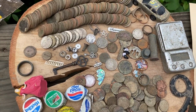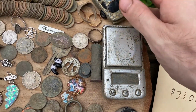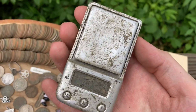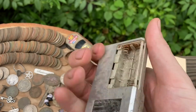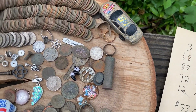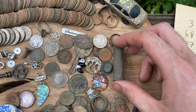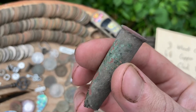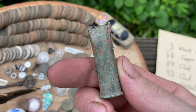What else? We got ourselves a little drug scale, I assume. That was in a questionable area. So that'll be dealt with. What else do we have? Wasn't able to read the exact caliber off of that. I assume it's maybe a 303, but if you guys have a better clue, just let me know.